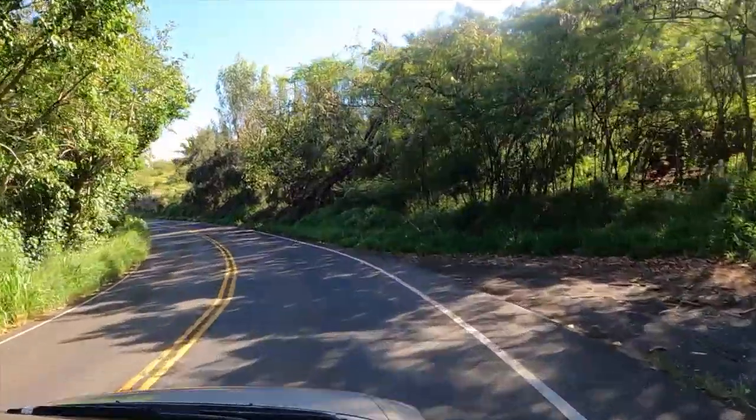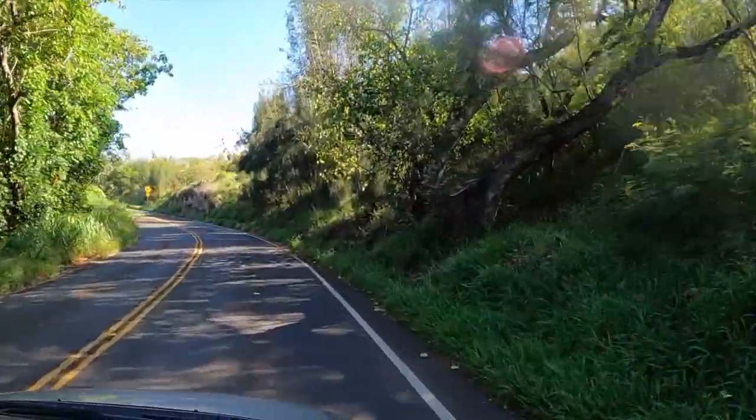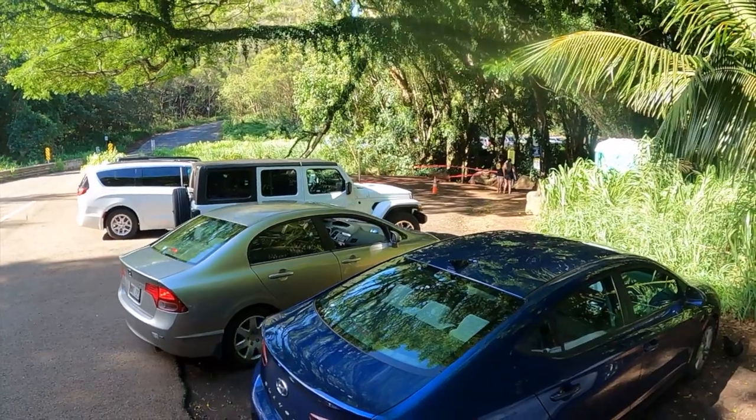Making the drive out to Hanaloa Bay. This is one of the premier snorkeling spots on Maui, or so we've heard. So we're hoping to get some really good views. We're about 1 mile out, I'm hoping there's still parking. It is 8:50 in the morning and we were told to get there early. So I don't know if we're considered early or not, but we'll find out.